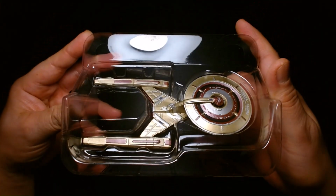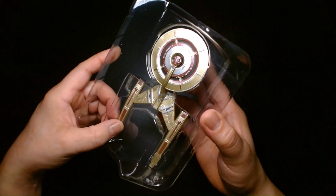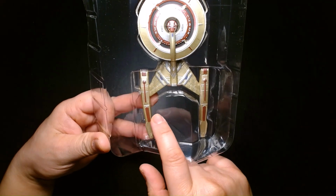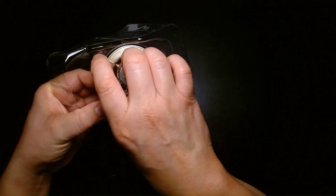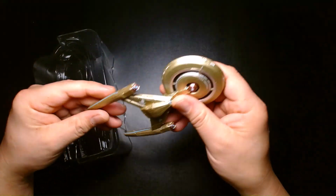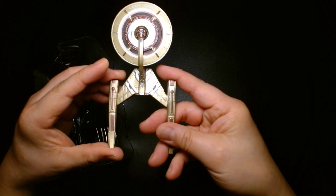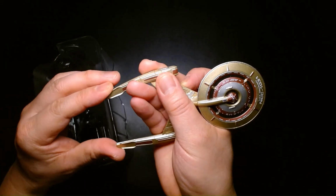First impressions of the starship while it's in a tray. I'm not sure what the material is made of, but I noticed a little bit of warping here on the left nacelle. It's kind of warping inward. Unfortunately, this thing does not come with a display base, which kind of sucks. It's made of a softer vinyl. It's not super flexible, but as you can see, it has some give to it.